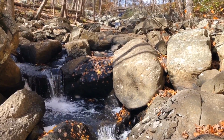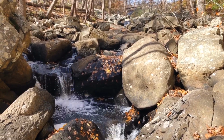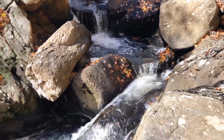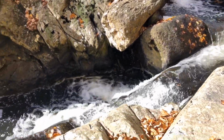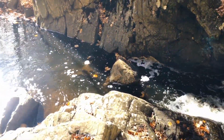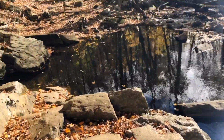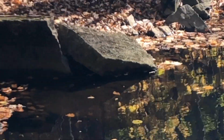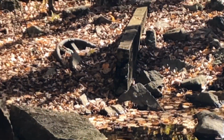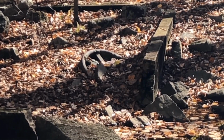Just another quick diversion to the basin of the Electric Brook. I wanted to give you a feel for the actual power of the surging water. Down below the falls area, there's a little bit of a basin as the water flattens out. Some old cement ruins here, and potentially also a mill wheel where people may have tried to harness the powers of the Electric Brook.